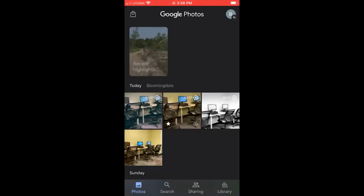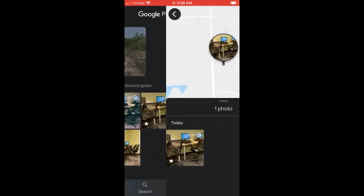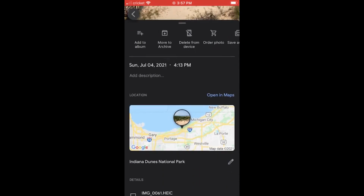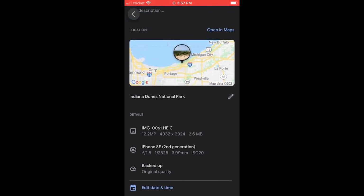And Google Photos has an assistant that makes these kind of generated things like slideshows and GIFs and all that over time. And it also saves a lot of the information that the photos have within them, like location information. For example, you can see that this video or photo was taken at the Bloomingdale Public Library. And if you look into the different information at the bottom here, you can see that it was taken in Indiana at the Indiana Dunes National Park.